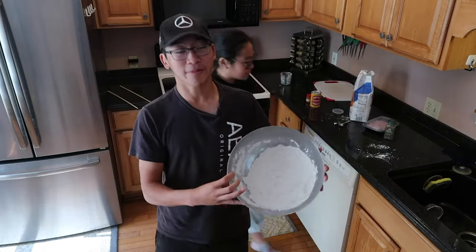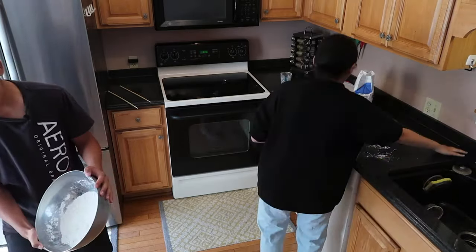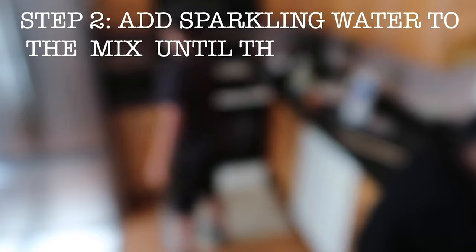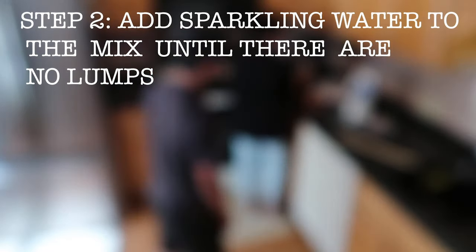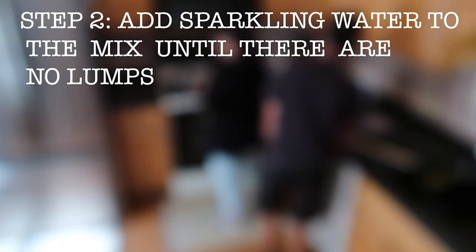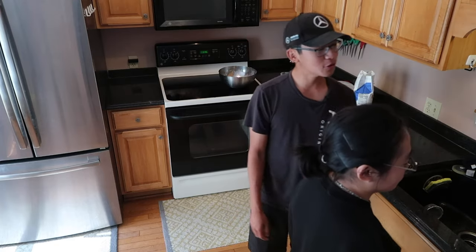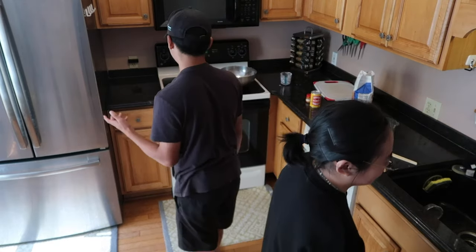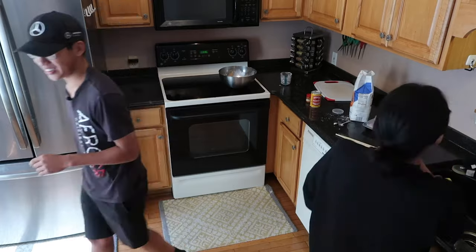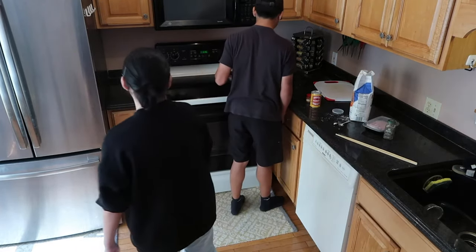So after mixing it up, there it is. Heat up the deep fryer or oil to 350. Fair enough. Now, we don't have a thermometer, but we do have oil.